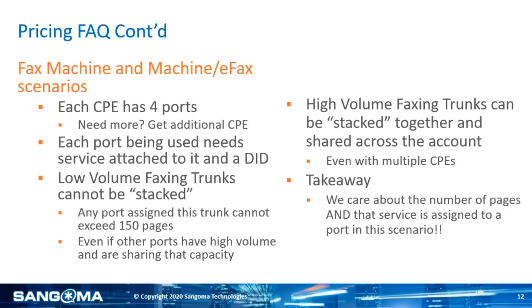So what if you're just going to do fax machine, or some people are going to use the fax machine, some people are going to use EFax? Well, that device I was telling you about, the one that emulates a fax machine, it has 4 ports. And if you were to connect in a scenario 4 fax machines to it, each machine needs service attached to it, and each machine needs a DID.